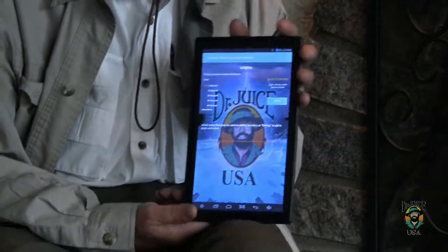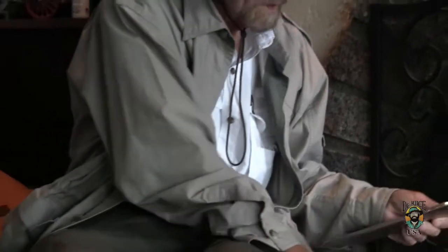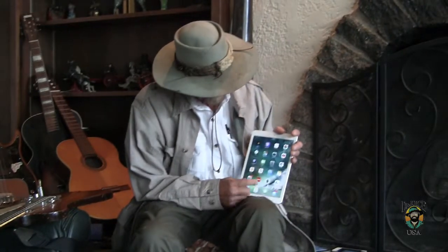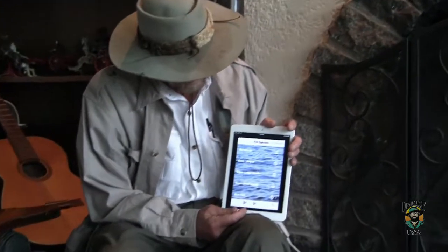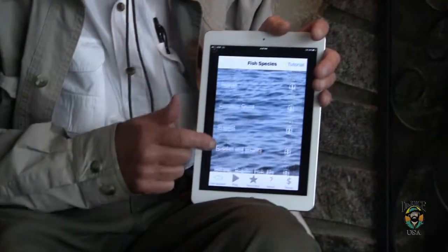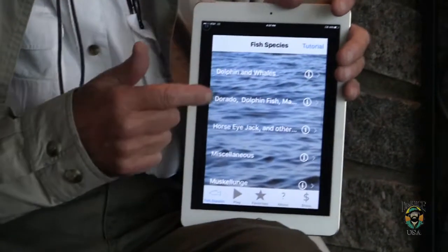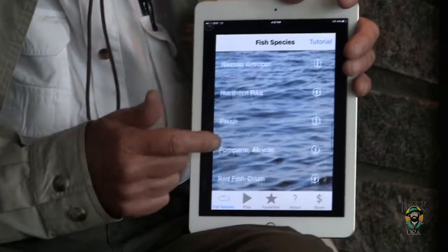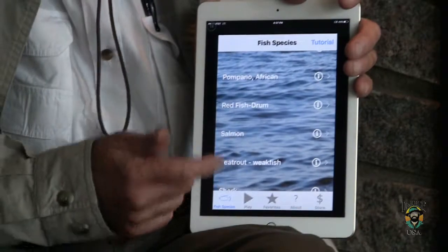Okay, we'll take a look at the Apple app. It's on the iPad here. Right here. Okay, here's all the species. Goes from barracuda, bass, all the way to dolphins. We have dolphins and whales, killer whale calls, saltwater fish, Nassau grouper, northerns, salmon, trout.